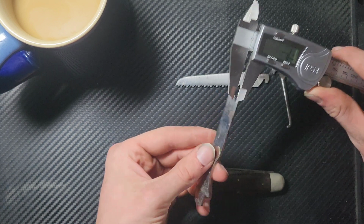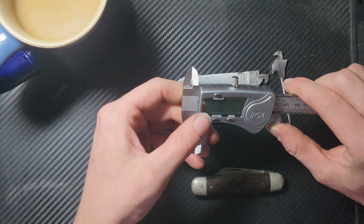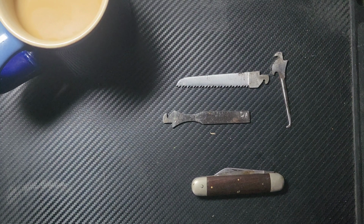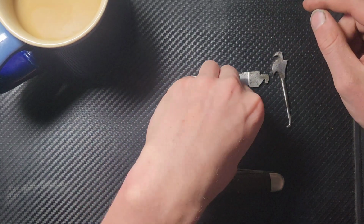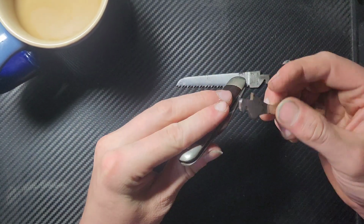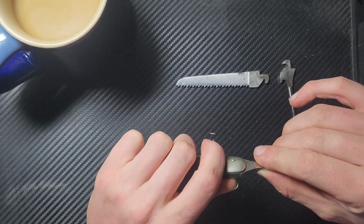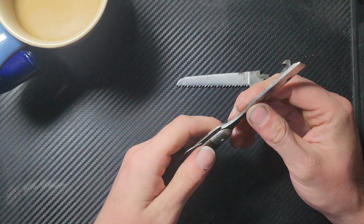One-eighth. So it's right around 1/8, slightly under, but close enough to count. So if you got some 1/8 tool steel stock, or honestly, even mild steel stock, depending on what you're trying to make, you would be able to make your own tools very, very easily for this. And yeah, you have a 64th worth of play in there. You could get a 1/8 in there with no issue.